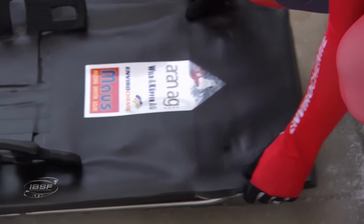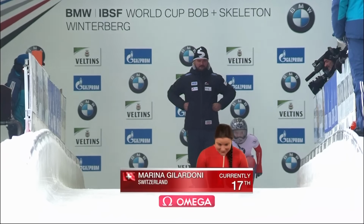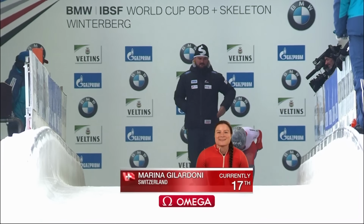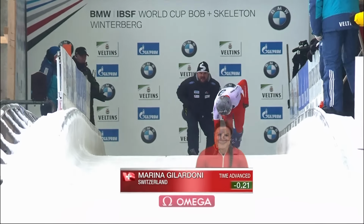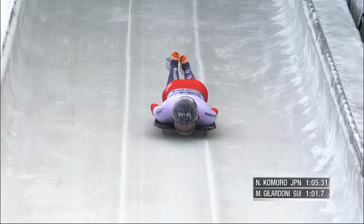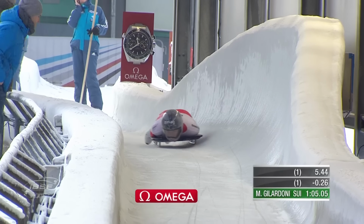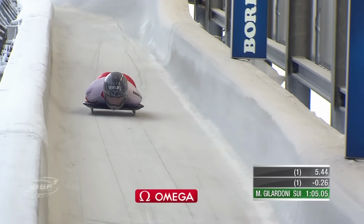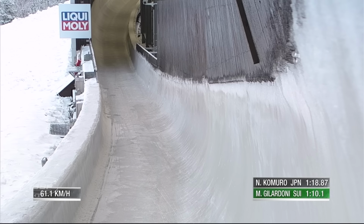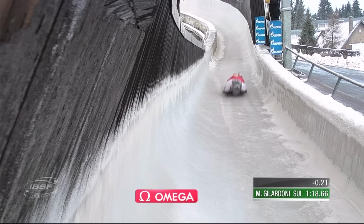Next is Switzerland's Marina Gilardoni. 9th fastest start. She was 21st out of the start shed, and again, she was really pushing off. We could barely see the athletes at that stage. It was so snowy. 49 in the first run. 44, 500ths better. Quiet steerage out of curve 1. This is another athlete who tried her hand at bobsledding as a brakeman. Tried a few trips down in the front seat and immediately chased her to skeleton.